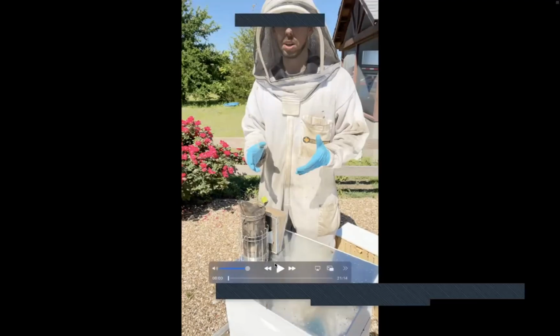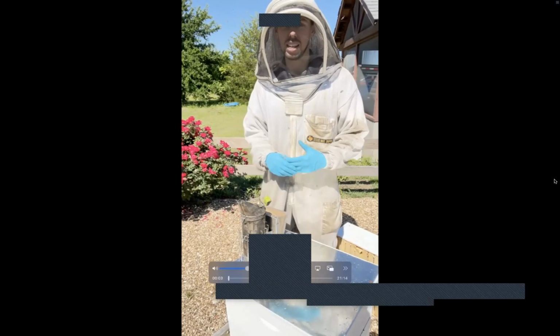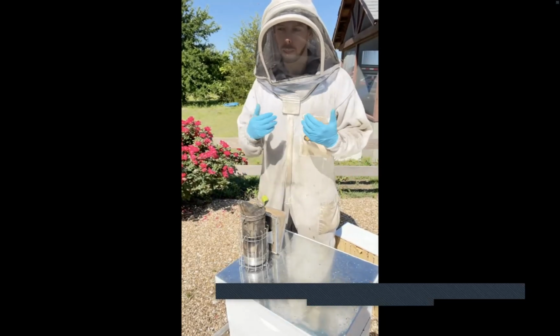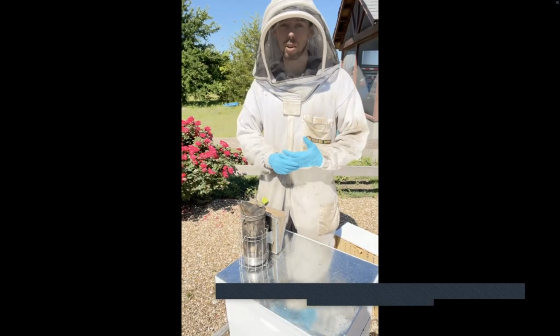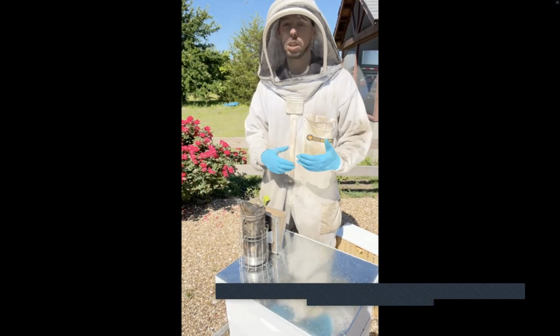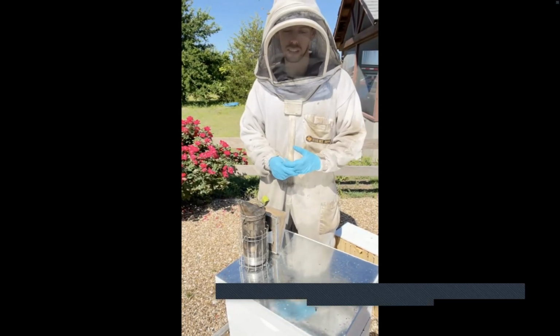Here we go. One of the big things we're going to focus on out in the bee yard today is supering, because it's that time of year. It's time to start checking and seeing if hives are ready for supers, getting supers onto hives, and then checking to see if we need to add additional supers. That's a big thing that we're going to look at today.